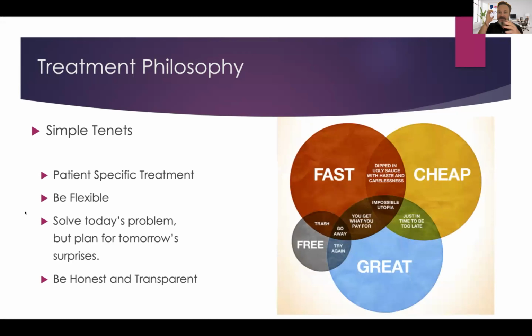And I throw this in just because this is a very quick visualization of that. And I tell people all the time, you can have it fast, cheap, or great. You can't have all three, so pick two, right? And that's what you can end up with. So it's something to always keep in mind.